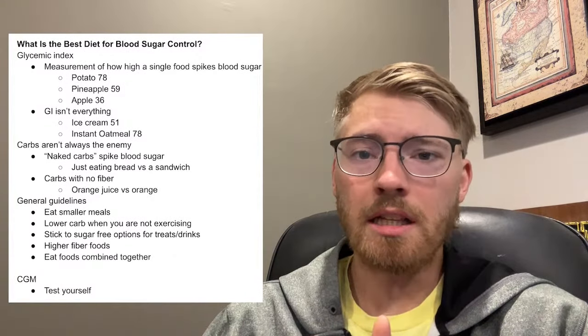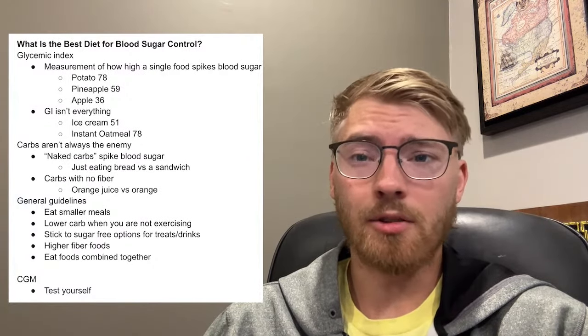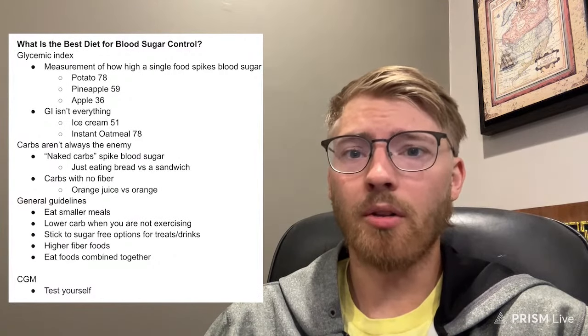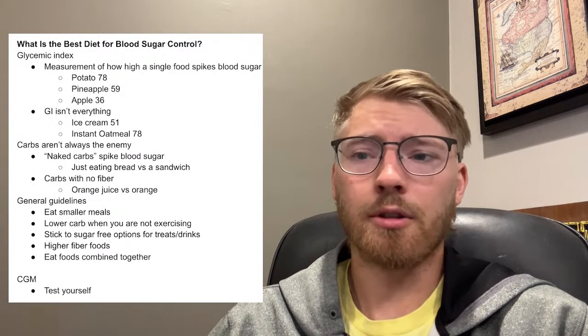There's something you should eat sparingly, and of course not eating all the time, because if you do eat these all the time, your weight is going to go up quite a bit because you're overeating on calories. And we know that keeping a healthy weight is one of the best ways to make sure your blood sugar levels are in check long term.